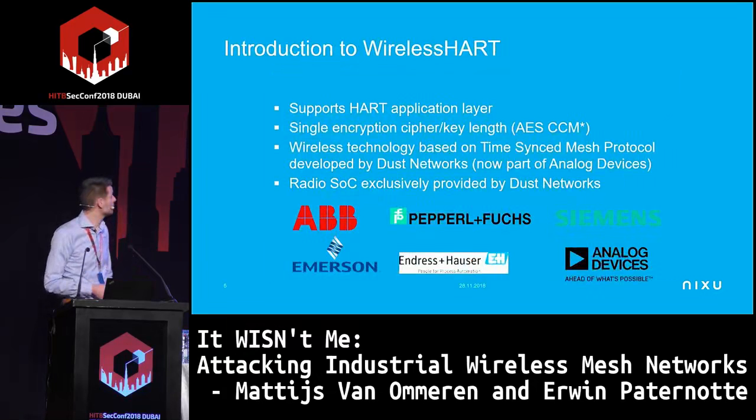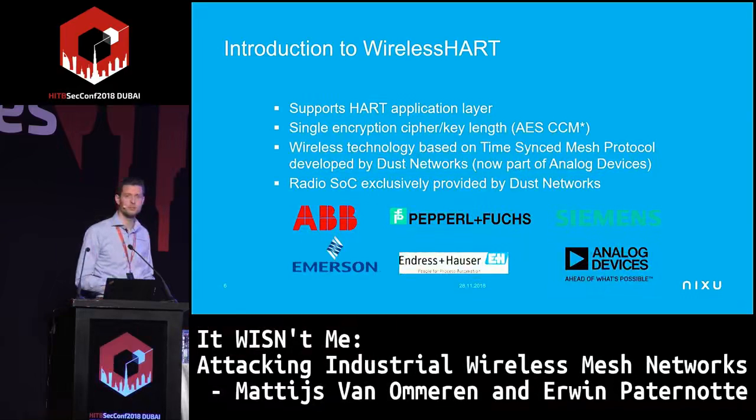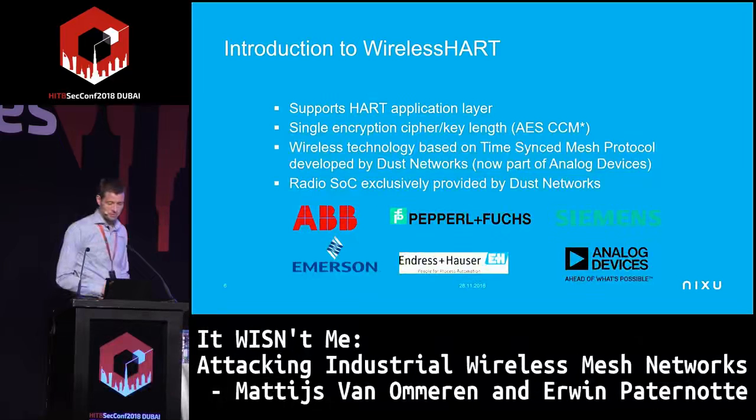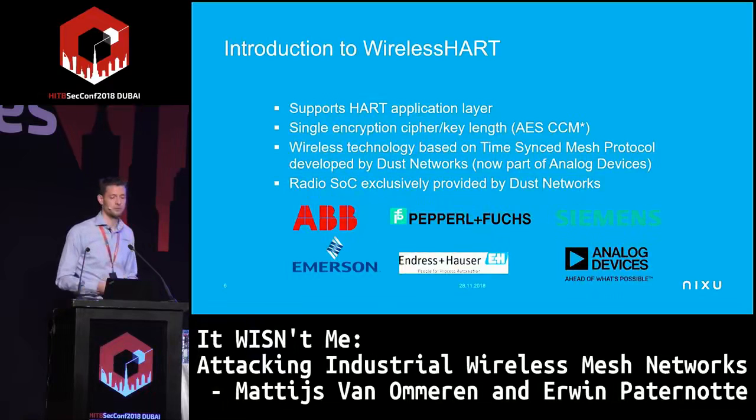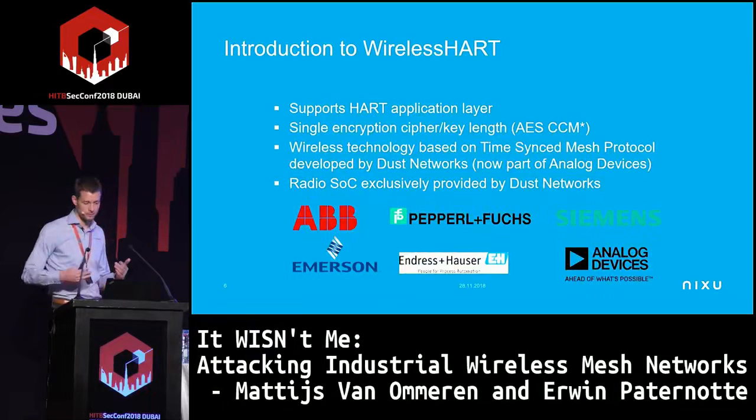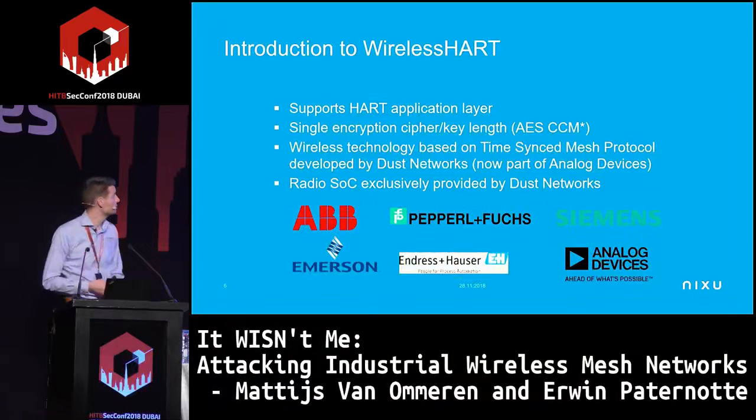And then, some introduction about wireless HART. It's based actually on the HART protocol. Anybody familiar with the HART protocol? Hands? It's hard for me to see, but okay. So basically, the HART protocol is an older protocol which was originally developed by Rosemount, and that's also being used on the wired connections. So basically, they took the same HART protocol, and instead of the wired connection, they transformed it into a wireless protocol. So that became wireless HART.